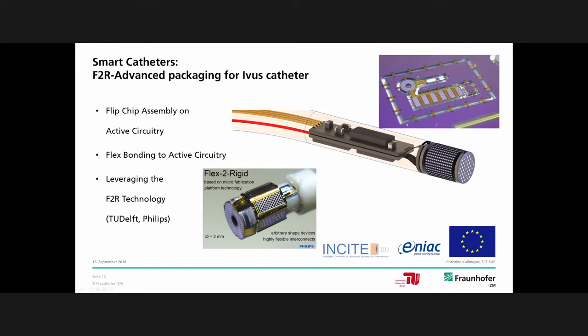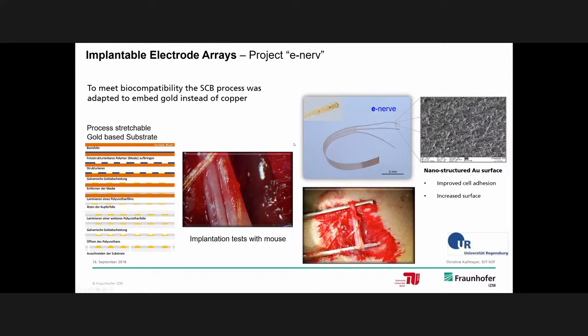The TPU we use, as I said, with the gold metallization can be used directly as electrodes in implants. Here we have especially developed a nanostructured gold surface to improve the contact to the nerves. And in the future, this will be done together with integrated electronics for building electroceuticals, but this is still under investigation in the European projects right now.